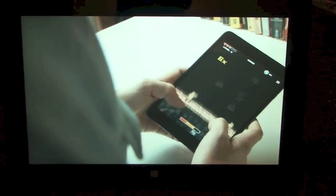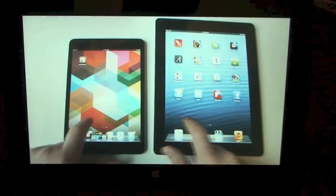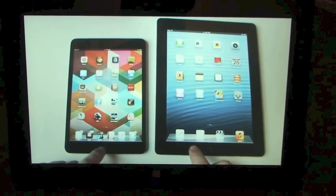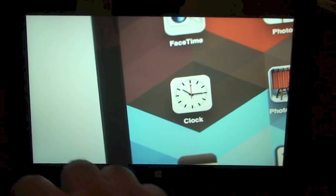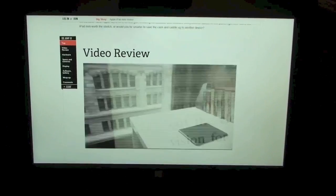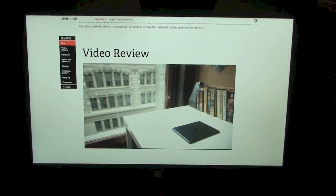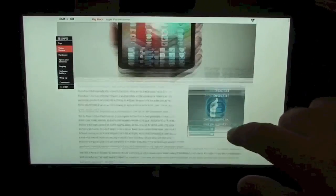The iOS, it looks old. Android, even though Jelly Bean is super quick and everything, still looks old. The Windows 8 RT interface looks like something you would see in Total Recall. So here I'm demonstrating that on the website you can still browse and have the video playing.